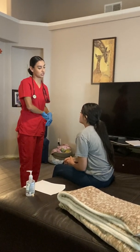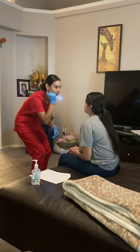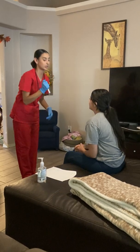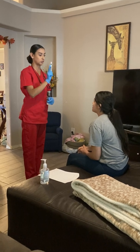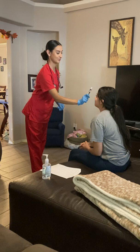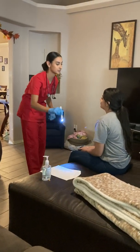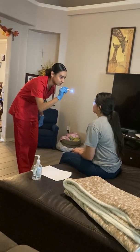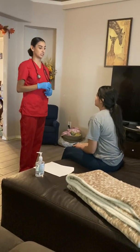I'm going to go ahead and check the corneal light reflex. You can look straight for me. Okay. Corneal light reflex is intact. If you can follow my pen as it goes straight towards you. Okay. And I'm going to go ahead and check your pupil dilation. You can look straight for me. Okay, pupils equal, round, reactive to light, and accommodation.